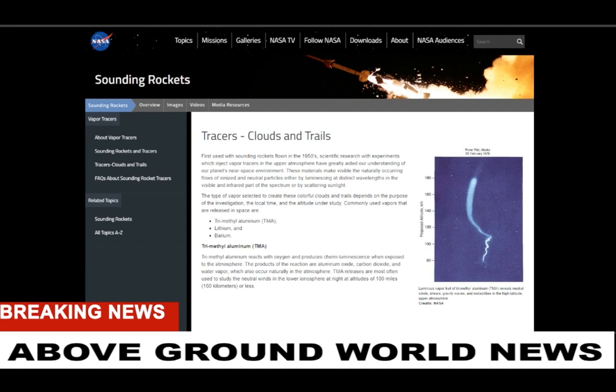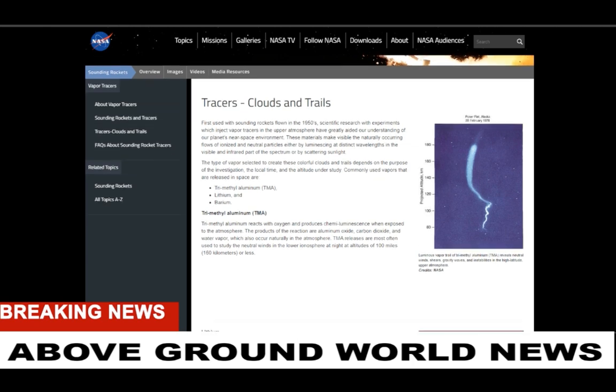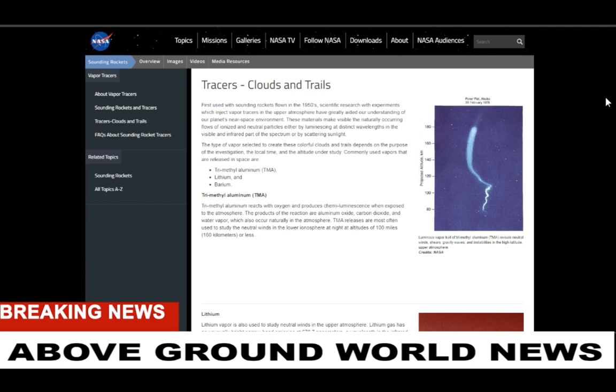So coming right here from the NASA site, tracers, clouds, and trails. They first used sounding rockets flown in the 1950s. Scientific research with experiments which inject vapor tracers in the upper atmosphere have greatly aided the understanding of our planet's near space environment. These materials make visible the naturally occurring flows of the ionized and neutral particles. The vapor selected to create the colorful clouds and trails depends on the purpose of the investigation, the local time, and the altitude under study. Commonly used vapors that are released in space are trimethyl aluminum, lithium, and barium.